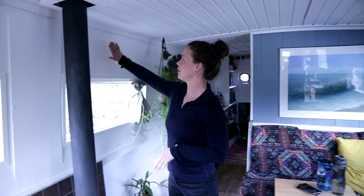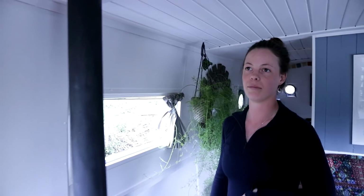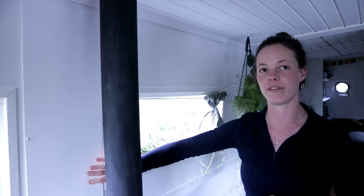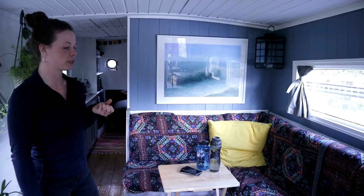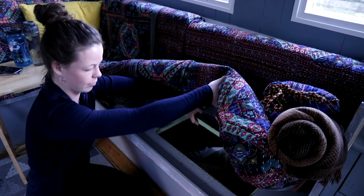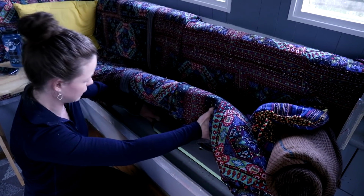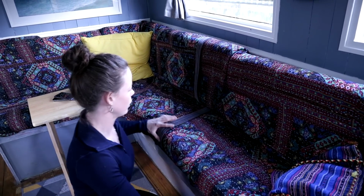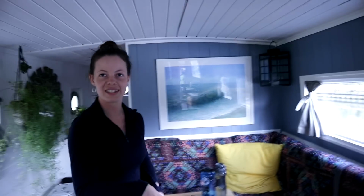Inside we've done a whole heap to the interior of the boat. We've done a lot of painting, sanding. We've put a backboard here because no one had put a backboard behind the fireplace, and it was kind of wearing away. Yeah, I like the sitting area. It's actually really uncomfortable after a long period of time because it's so narrow, but it's a brilliant storage unit. Underneath we've got these hatches, so there's quite a bit of storage there for our outdoor gear and our firewood, anything that we just want to hide away and not see.